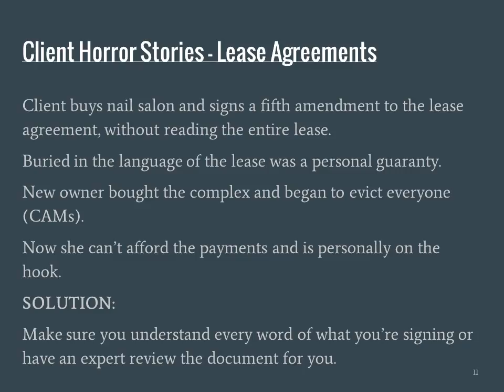And the provisions in there can be very detailed, and these are some of those things where the placement of a comma can change the entire meaning of a paragraph. This is really where this kind of thing shows up. So in this particular example, a client bought a nail salon, and she signed a 5th amendment to the lease agreement without reading the entire lease. Now, there was some language barrier involved here, but lease agreements are hard enough to read when English is your first language, much less when it's your third or fourth.